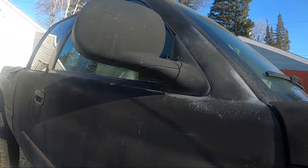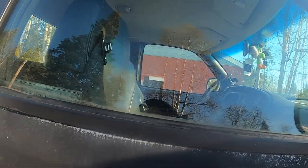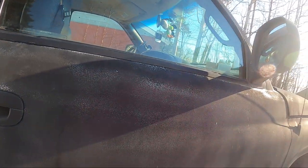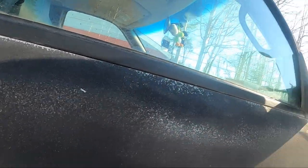Hey guys, I've got to do an outro, like usual, when big things happen on vehicles. So, just a little recap. The window is completely done. It does go up. A few little things need to be fixed on it though, but other than that, it's all good to go. I have my window back. It's not smashed. I also cleaned up all the glass. We have everything. The ignition is also back.